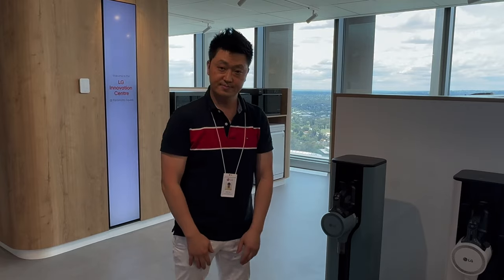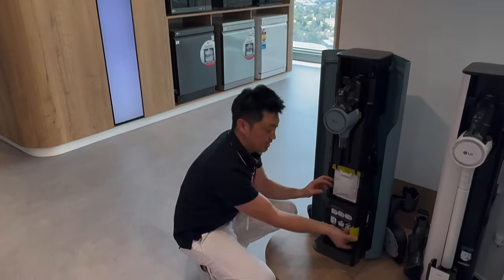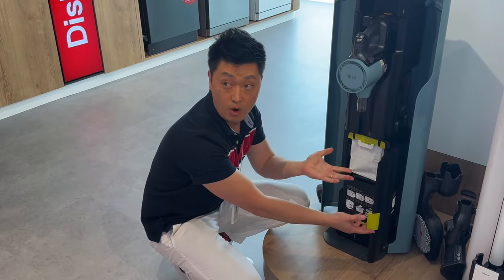So what about emptying the tower? Good question, right? It comes with disposable bags in the tower that you can actually remove and throw away, right?